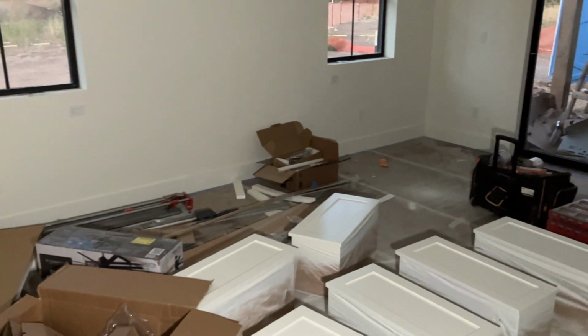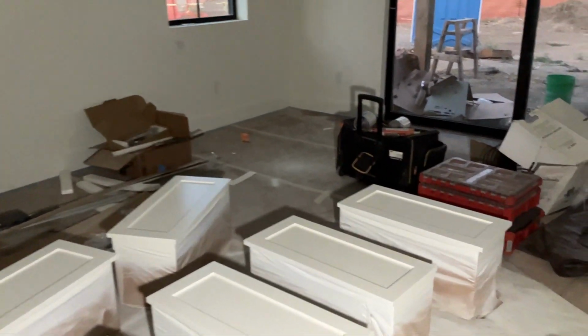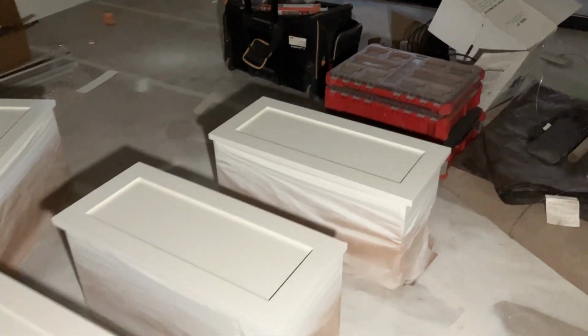All right, let's go check out the master bedroom. So we're in the master bedroom, and they are in the process right now of, they just finished painting some of these drawers, and they're going to put these back in the vanities in here. So let's take a look in here.